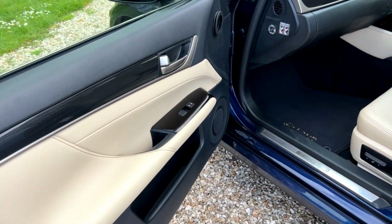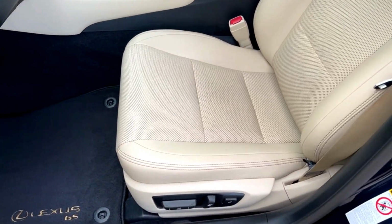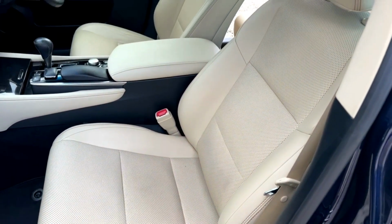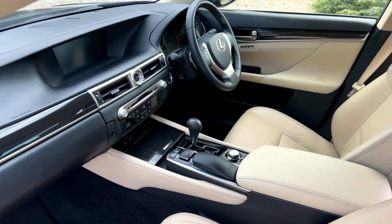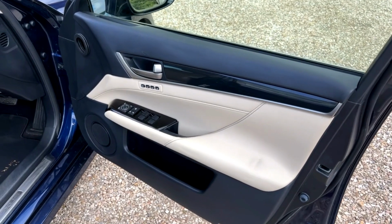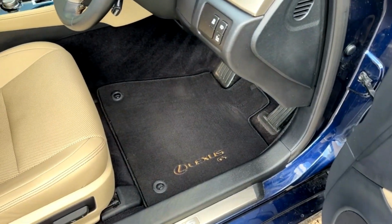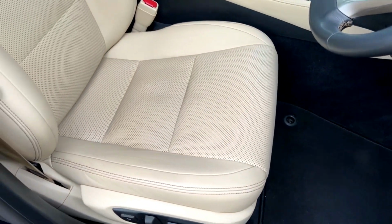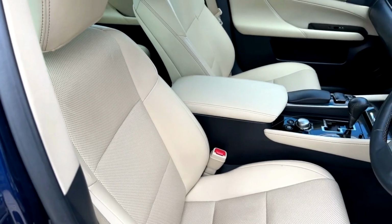Let's come into the front now. Full set of original Lexus mats, as you can see. Passenger seat has been given hardly any use. It looks almost factory fresh now. Coming to the front now. Again, all very clean and tidy. Footwell area is very nice. Driver's seat, the one that should show a decent amount of wear, shows hardly anything at all.